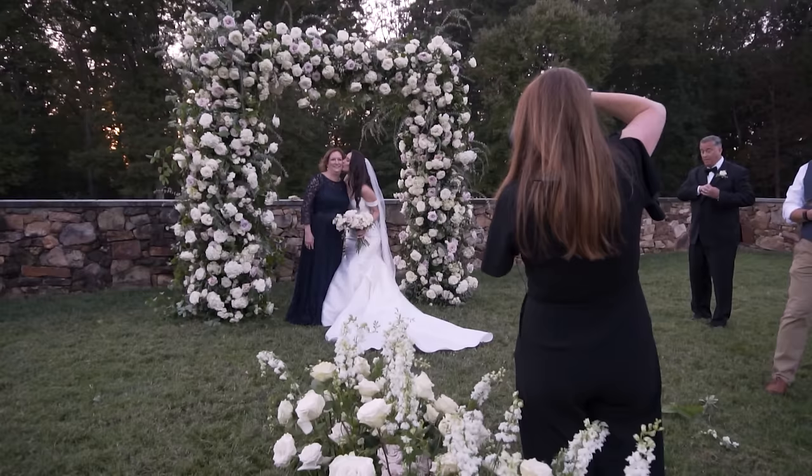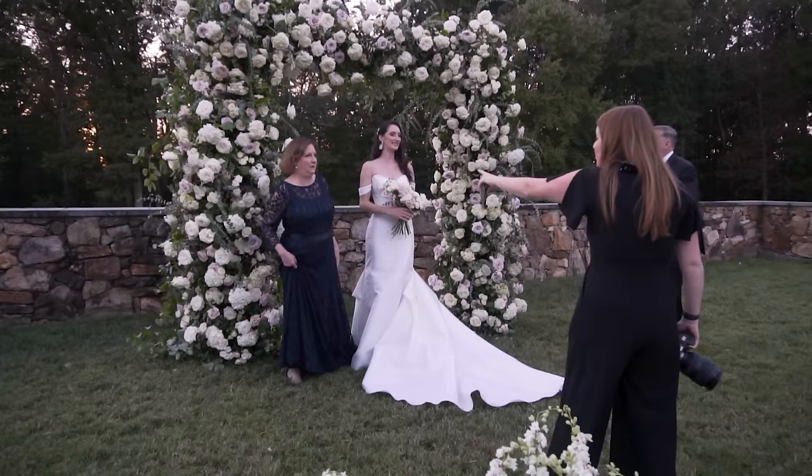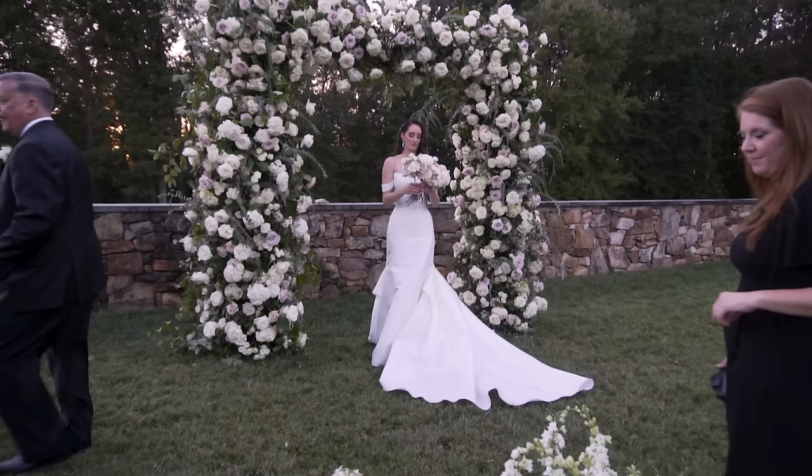Sometimes I don't notice these things until later. And I think I was in such a rush. It was getting dark. I don't know if you can tell, but it was getting pretty dark. And I know we have a grandparent shot to redo, and everyone is kind of waiting at the reception area. So I was rushing.